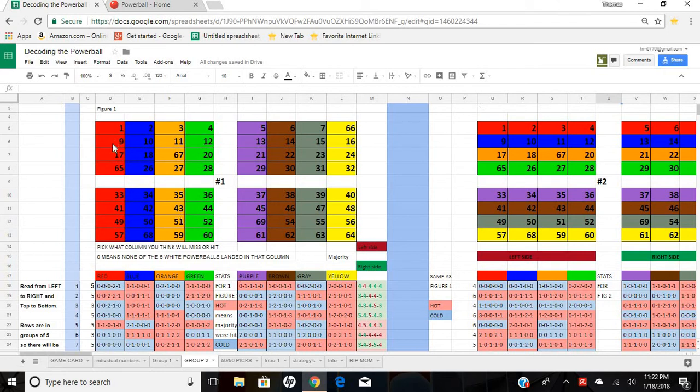How this works is I'm going to point out this red area. I keep the stats for the red right down here. Here I like to keep track of every 5 drawings, so it shows me a majority of things. A 0 right here means that none of the 5 white winning Powerball numbers landed within this red area. And of course this 2 right here means that 2 out of the 5 white winning Powerball numbers landed in this red area.